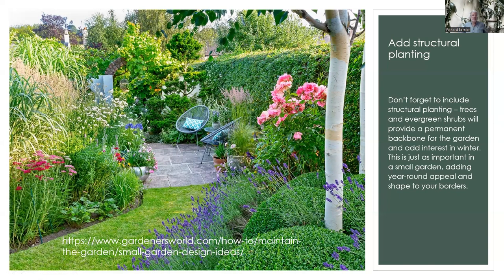Add structural plantings. Now, structural plantings, what they're talking about would be like this tree and these look like boxwood that have been clipped. And over here you can see there looks like a concrete monolith of some sort. So add some structural planting to it. Evergreen shrubs will give a permanent backbone. So you can see the pine and where else? Anything else? Yeah, there's another. Oh, there's a palm tree back there.